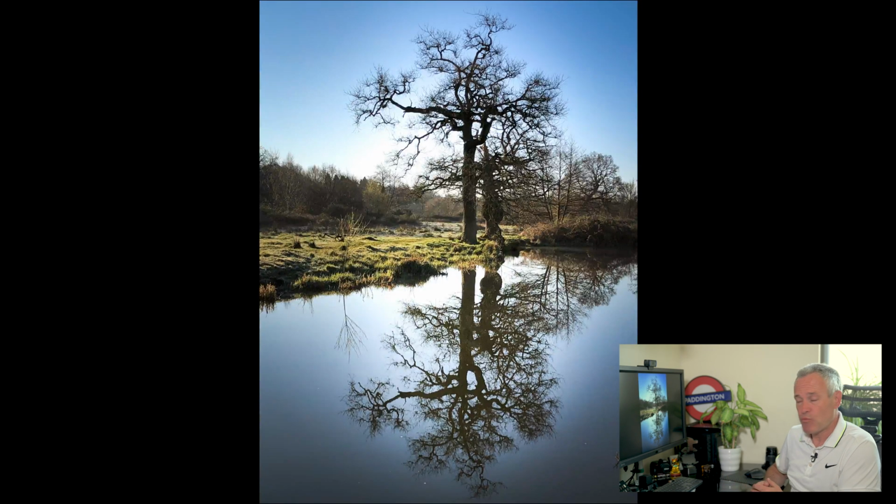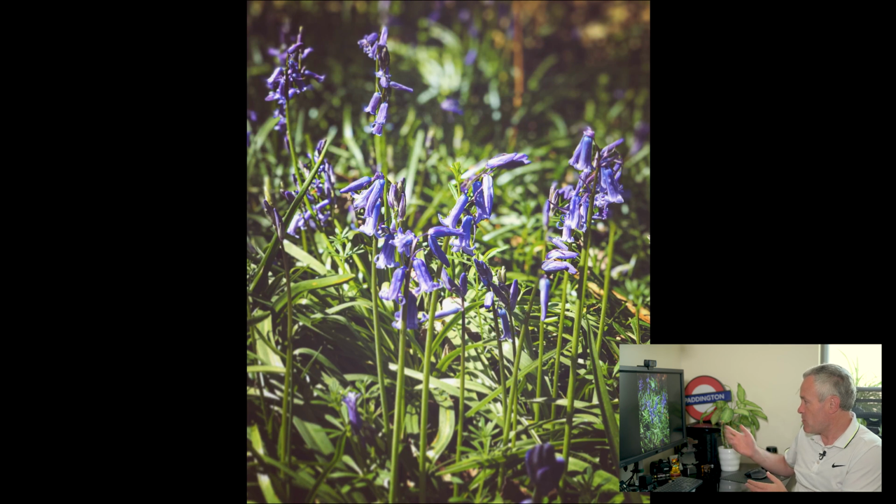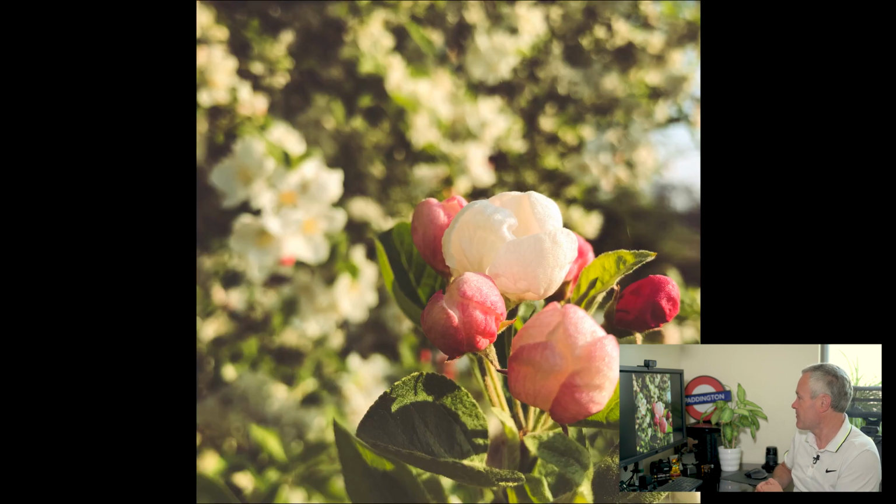It could be that when you're out walking, you see an image of a plant. This one's obviously a tree with a reflection. It's in its natural environment. It's a wider shot, so they don't have to be close up. They can be much more expansive shots. Equally, when you're out, these are some bluebells in a woodland just around the corner from me. You can get right down close and right in with some of these really dainty small flowers. So think about the angle and the composition.